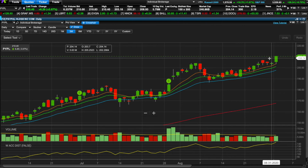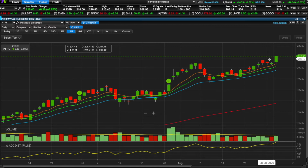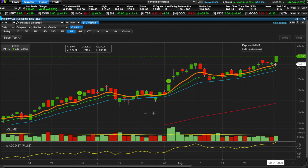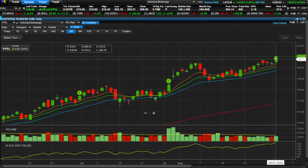You could have gotten into this trade in the middle of the day today, or if you were feeling like you could take on some more risk, you could have entered this trade just as it broke above 207. This is a great trade. This is a great swing trade to enter.